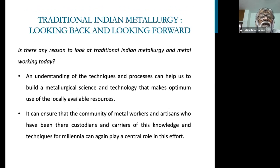Now, looking back and looking forward, I'm just coming to the last two statements. Is there any reason to look at traditional Indian metallurgy and metalworking today? I'd say there are three things. One is an understanding of the techniques and processes can help us to build a metallurgical science and technology that makes optimum use of the locally available resources.